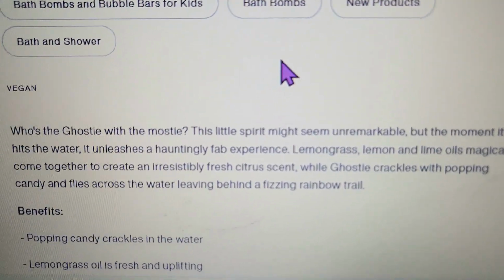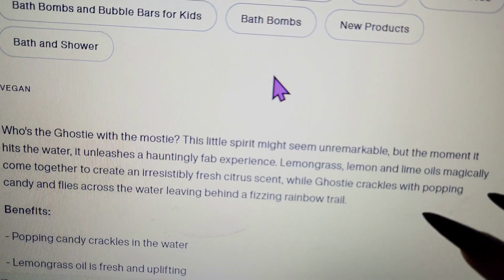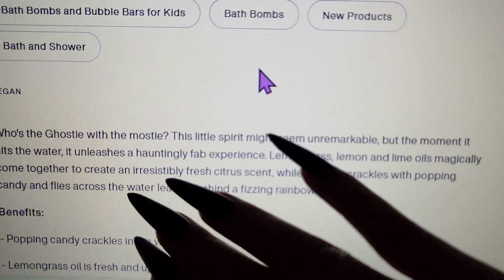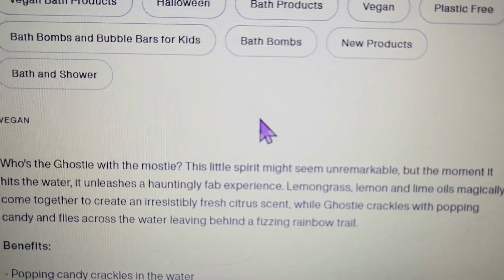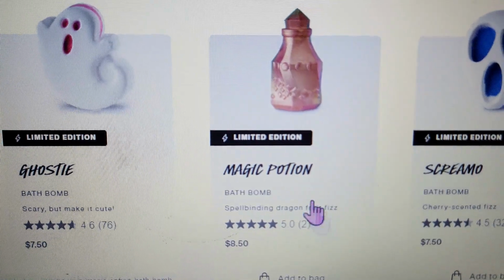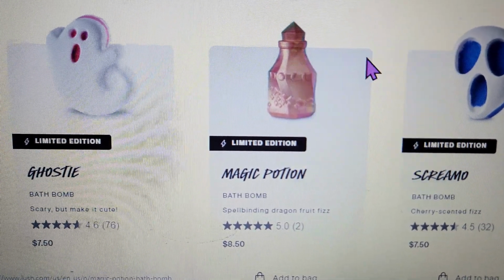Citrus scent. Ghosty crackles with popping candy. Hope it's not real candy. And flies across the water, leaving behind a fizzy rainbow trail. I want to watch it fly across the water. Oh, this one was definitely not in last year's.